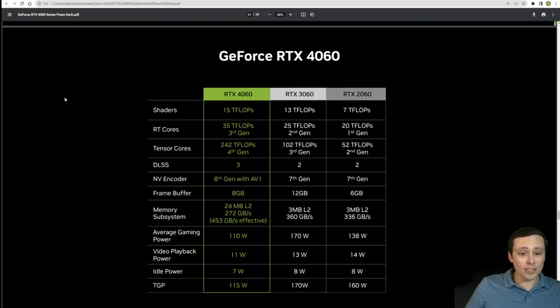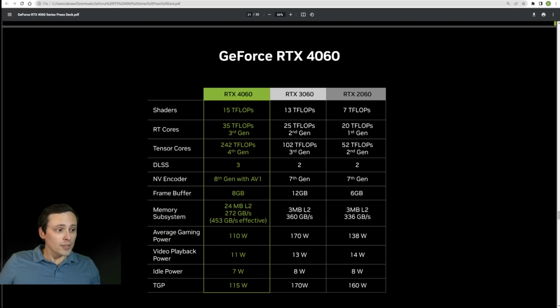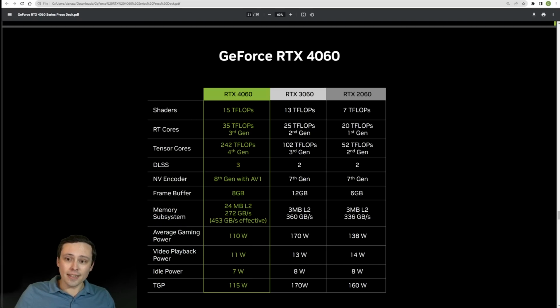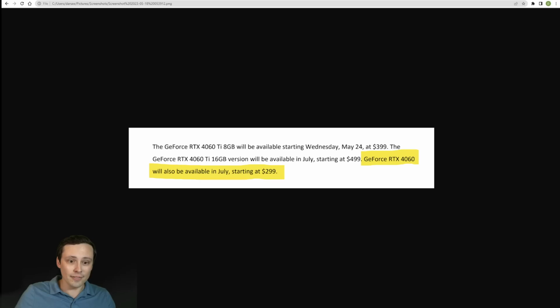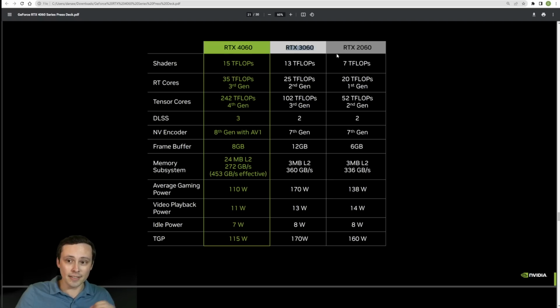Now, let's get into the RTX 4060 non-Ti. Where are we at with this one? So basically, compared to the 3060, and remember, they didn't put the price here, but I did confirm $299. Okay, $299 in July. So it does actually cost less than a 3060. So it does have that going for it.